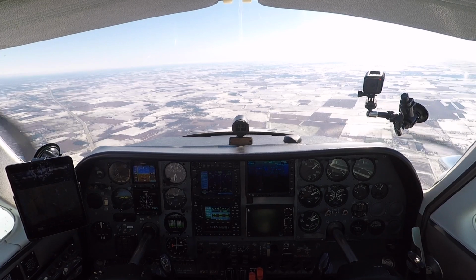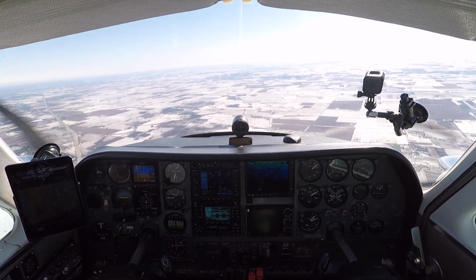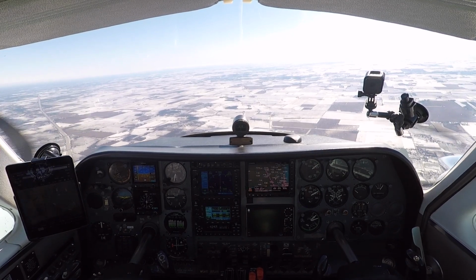Mapper 2, say aircraft type again. Mapper 2, it's Cessna 210, sir. Roger.